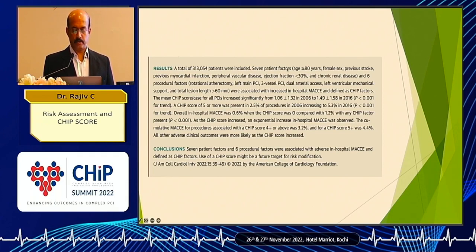7 patient factors and 6 procedural factors were there, and the mean CHIP score increased from 1.06 to 1.49 over the years. A CHIP score of 5 or more was present in 2.5% of procedures in 2006 and 5.3% in 2016. Overall in-hospital MACE was 0.6% with a CHIP score of 0, and 1.2% with any CHIP factor. As the CHIP score increased, an exponential increase was observed. The cumulative MACE for procedures associated with a CHIP score of 4 or above was 3.2%, and 5 or above was 4.4%. And all other adverse clinical outcomes were more likely as the CHIP score increased.